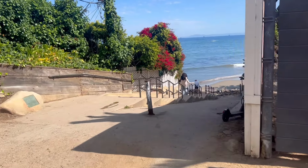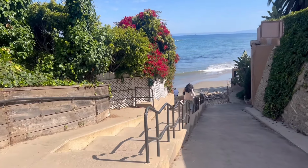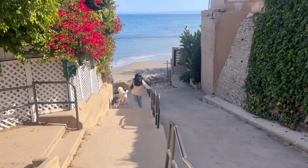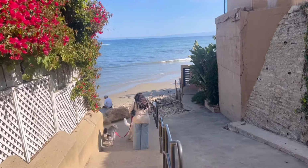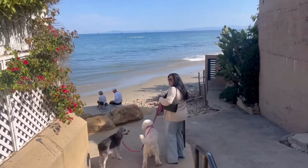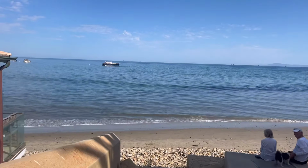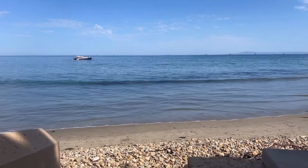Now, if you've never been to Miramar Beach, it's definitely worth putting on the list to check out. Not only do you have this stairs and ramp access down to the sand, you could also take the trail to the right before this ramp and staircase and follow that trail to Hammond's Meadow, where there's an amazing beach there with a reef out there, great surf spot. This is Miramar Beach, just south of Hammond's Meadow.